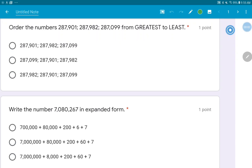And the first question on today's daily math asked you to order the numbers 287,901, 287,982, and 287,099 from greatest to least. What does greatest mean? The bigger number. Greatest to least means biggest to smallest. Greatest is the largest, least is the smallest.